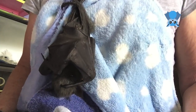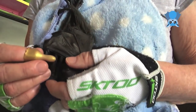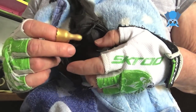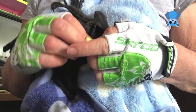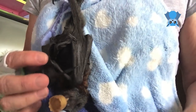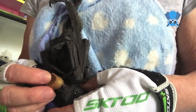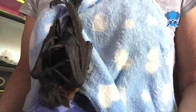Did you drop your dummy? Did you drop it? Do you want it back? Stop wriggling. Here we are. If they have a dummy in their mouth, they feel a lot more secure because they know that they can't fall because they're holding on, even if they're not holding on. You don't want it?